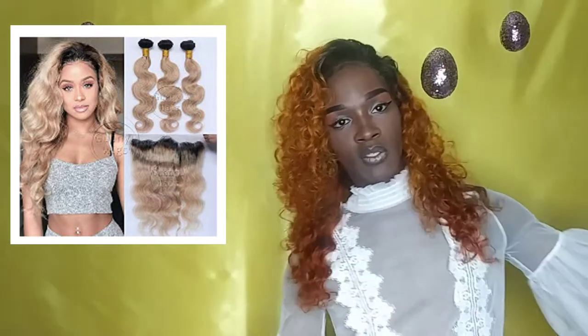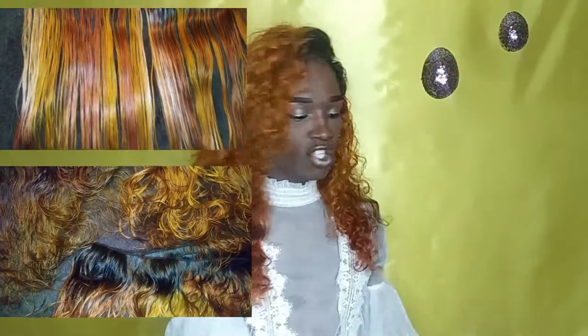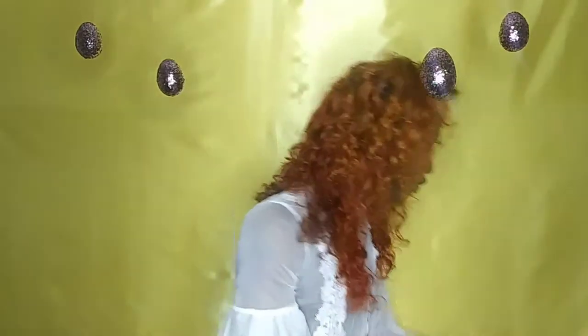1B27. So it was a 1B27. And I dyed the hair itself. So let's get to that. I dyed it Cajun spice, spice amber, copper brown, ginger, and French cognac, I think. So yeah, this is 1, 2, 3, 4, 5 different colors I used to achieve this look.